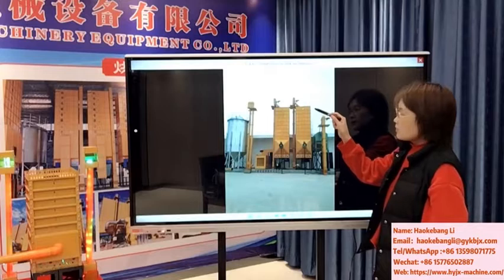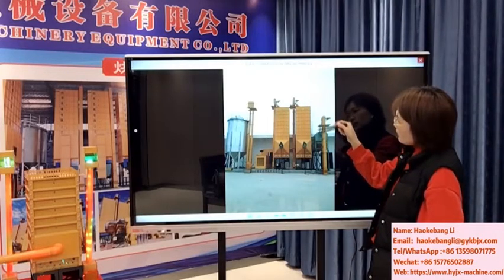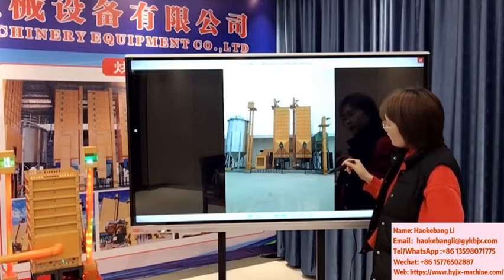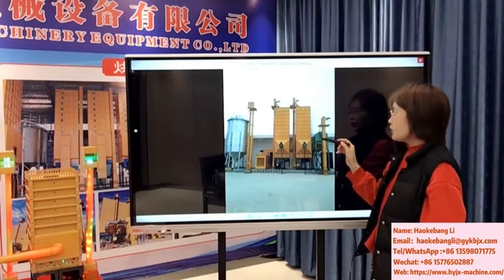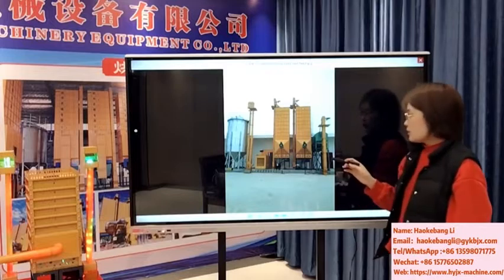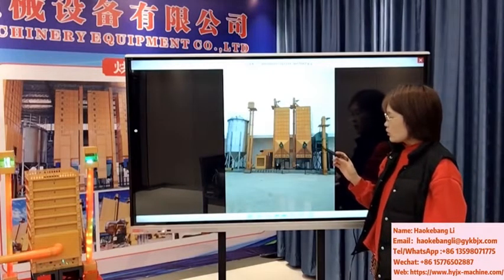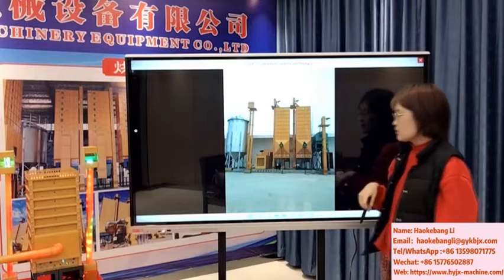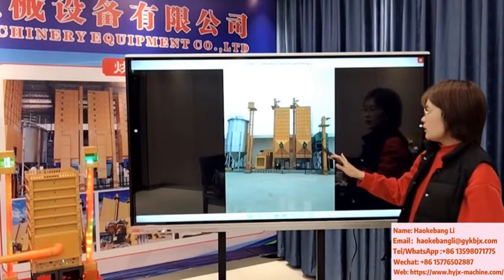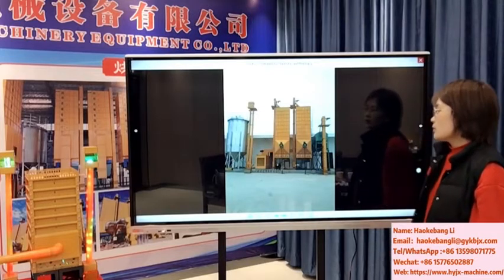These are the ladders. Workers can step on the top by the ladders. And here is a bucket elevator to pre-clean. The green one is a pre-cleaning machine. It is used to remove the husk, stones, straws, and other impurities. After this pre-cleaner, the grain will go to the dryer.